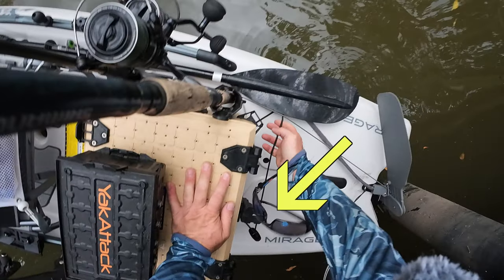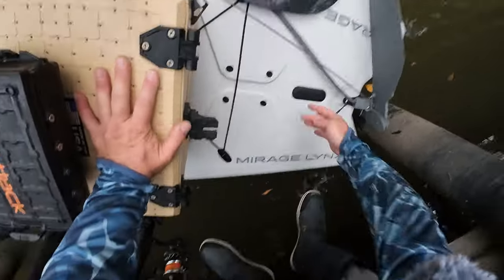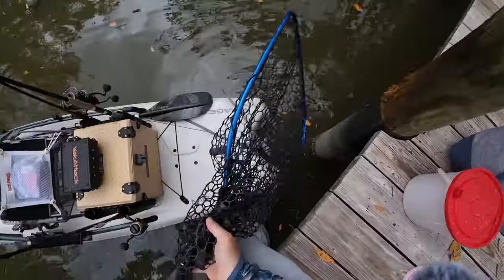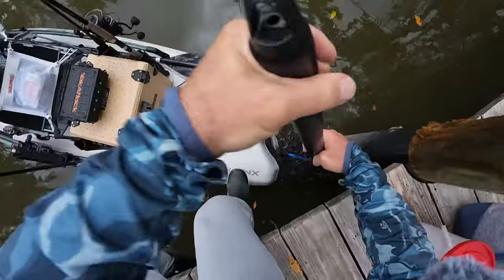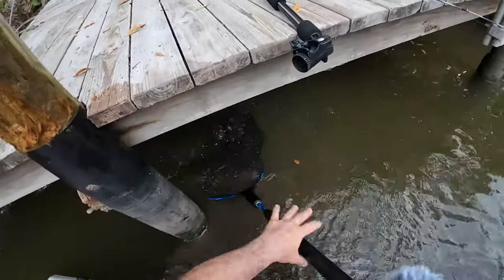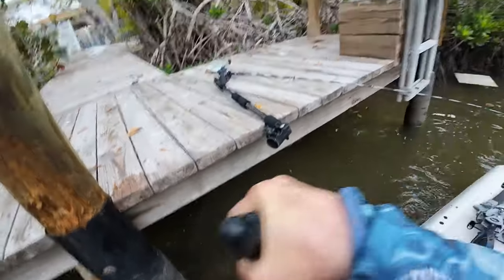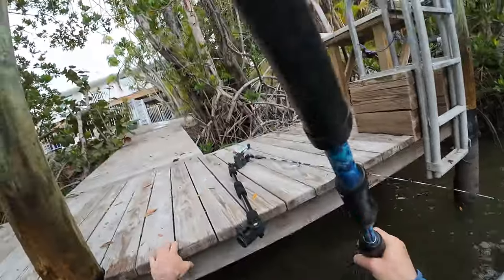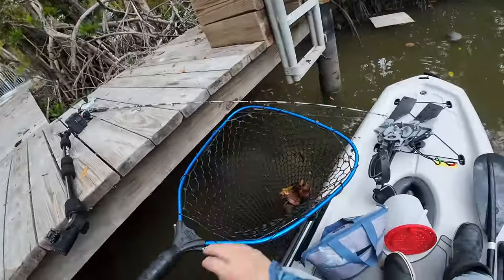Yes, those are my sunglasses going into the chocolate milk water under the dock. So while I fish those out, I'll just let you know that today I'm fishing in the canals on Sanibel Island. I'll be targeting a multitude of fish, but mainly snook and sheep's head. I've never seen sheep's head as thick as they were this trip down there. So I've got fiddler crabs and a plethora of artificials to throw.